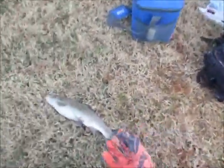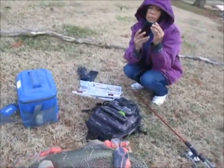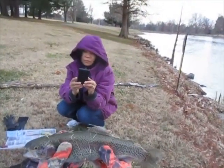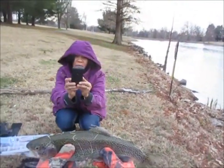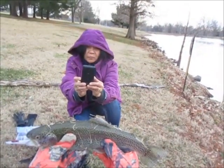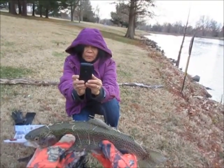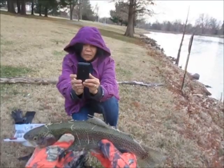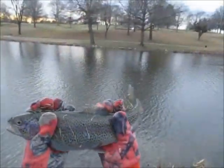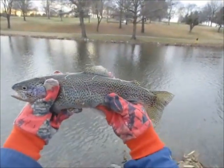Put my glove back on. Calm down a little bit. Do it quick. We gotta get him back in. All right, folks, we're gonna get her back in. Boy, they are some squirmy things, let me tell you. It finally made our trip worth it, though. That is a beautiful rainbow.